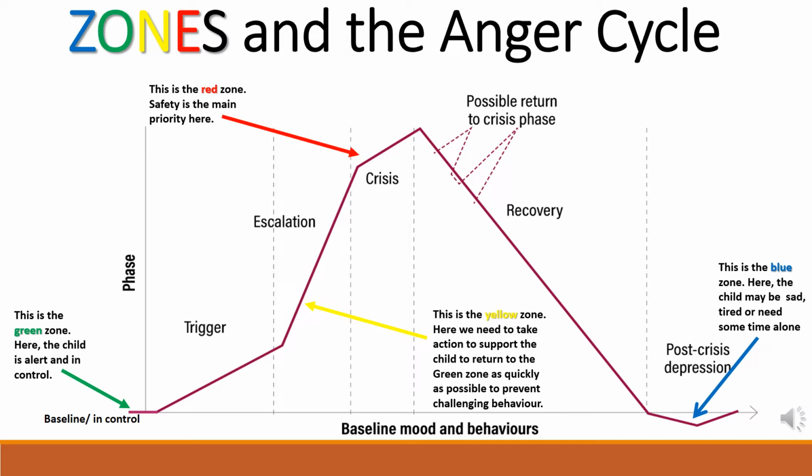During the red zone, we may have used up a lot of energy. We might have said or done things that we now start to feel bad about or regret. This can cause us to feel tired, sad, or down. When in the blue zone, we may feel like we need some alone time to process what has happened or a rest, and this is perfectly normal.